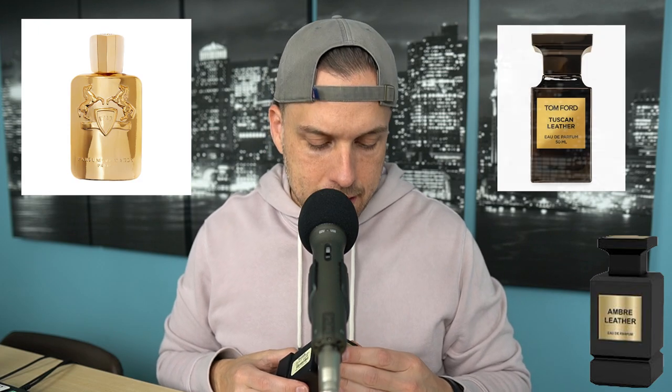This is really nice. For me, and I've talked about it on the channel before, I really enjoy Godolphin from Parfums de Marly, which is probably closer to Tuscan Leather than it is Ombre Leather. Ombre Leather, for me, has always been not as multidimensional as a scent like Tuscan Leather or Godolphin. In some ways, it's a much smoother scent than those fragrances, but also less interesting to me. There's less going on. It's not as complex. And this falls in line with that.